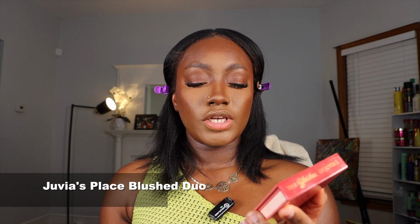Now we're gonna go in with our powder blush. For powder blush, I'm gonna be using the Juvia's Place Blush Rouge. This is the shade Volume 3. I personally love both of these shades, but I'm feeling the shade for today's look. And I just kind of blend it into the bronzer for that seamless look. And I blend it upwards a little bit for that lifted look. And I just apply more till I am satisfied.